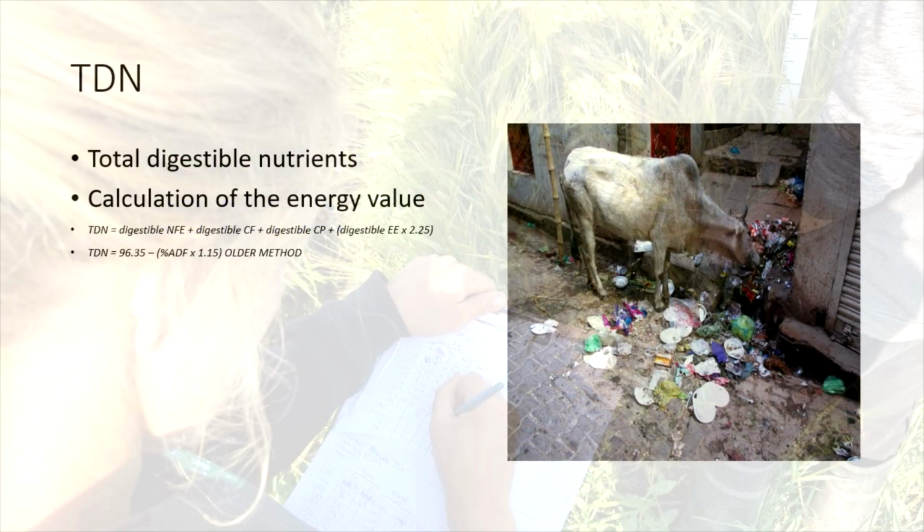And then TDN is total digestible nutrients, and this is another calculation. There's kind of an old way of doing it. Trying to remember, it's using the ADF in the old way, and then there's a newer way that takes into account a whole bunch of different things. And this is kind of like your calorie count. Like, how good is it going to be?